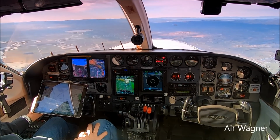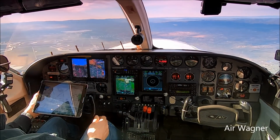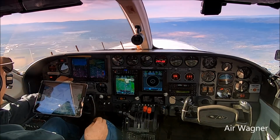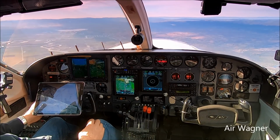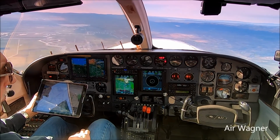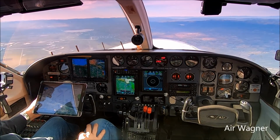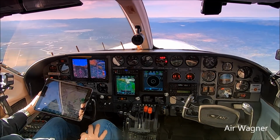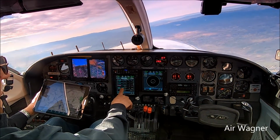3 Sierra Juliet, heading of 190 vectors for the visual approach. 190, 3 Sierra Juliet. And 3 Sierra Juliet, if the ILS is available, we'd like to fly that. 3 Sierra Juliet, roger. Clear direct Grove, intercept the localizer. Okay, we're heading direct to Grove now, intercept the localizer, 6,000.